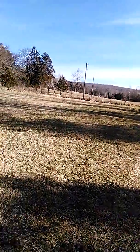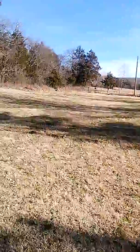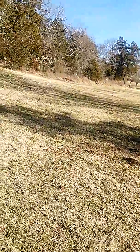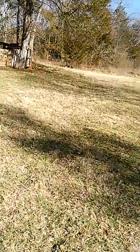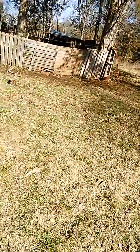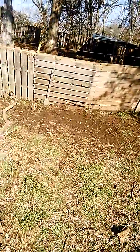And this is the other end of our farm. We have a neighbor's pig and one of our own that won't go in the pasture. They hate it and they won't stay in. So they're over here.